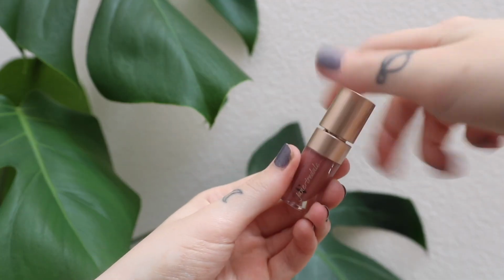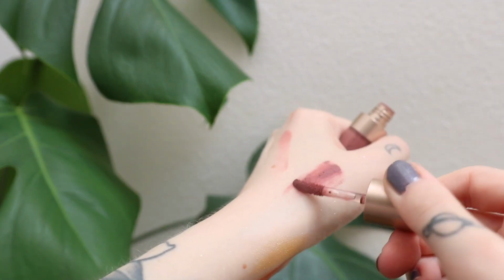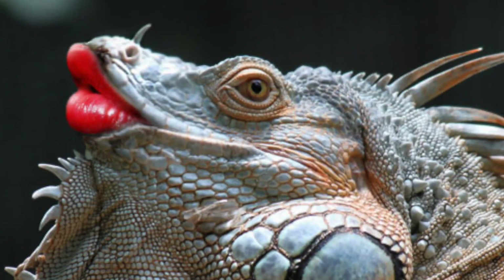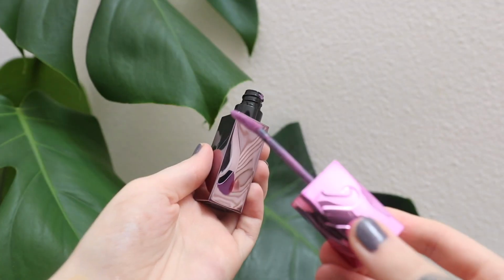On the topic of dry products, this little itty bitty Jane Iredale liquid lipstick, this is their lip stain. It's literally like dry clay spackle, and mind you, these are not super old. These are a relatively new product from them, and I checked all the shades I have and they're all dried up and so disgusting feeling and looking, and they just make you look like you have lizard lips.